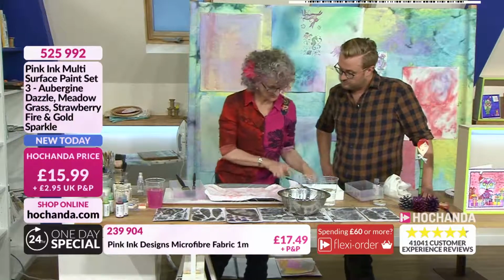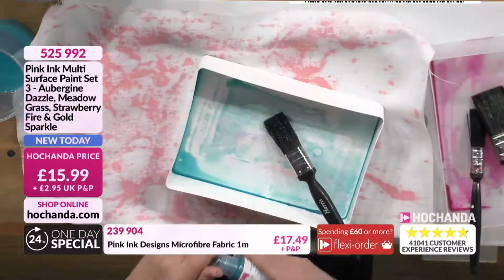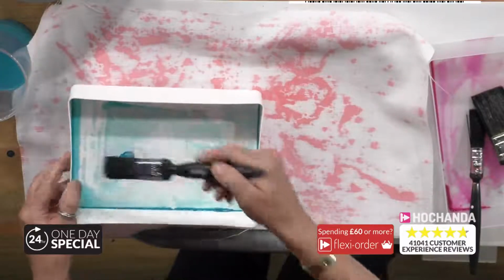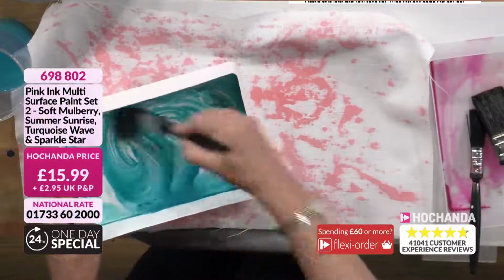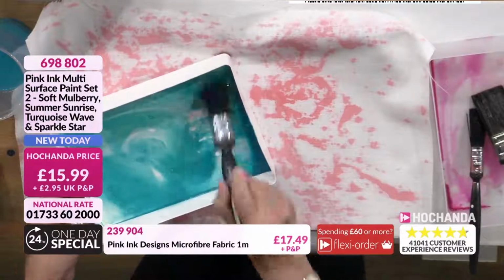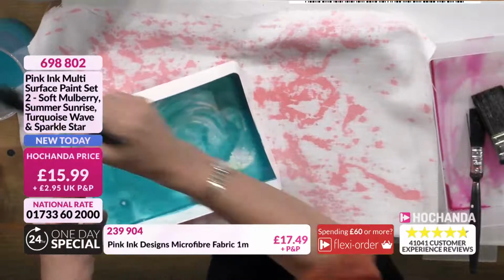We're going to do both at the same time, and I think I'm going to want to do the turquoise wave because I think it will show up. Build up as much as you want. It's nice like that as well, actually. So what you're doing is you're creating layers, exactly the same as if you were painting a scene, the sky and the foreground, and then you start putting the detail on. It's just layers of colour. Just build up gradually.